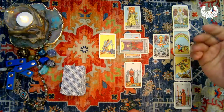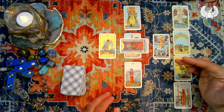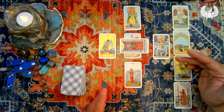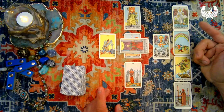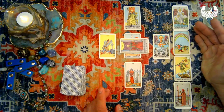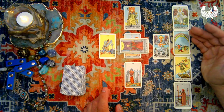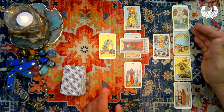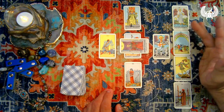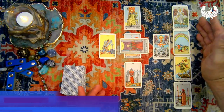The Judgment card indicates that important decisions or realizations will be made in the near future, potentially involving spiritual awakening or a shift in perspective. The Temperance card, as the final resolution, suggests that these decisions will ultimately lead to a sense of equilibrium and inner peace. It indicates a harmonious resolution to the situation where opposing forces are reconciled and balance is restored. Overall, this combination suggests a positive outcome characterized by inner peace, moderation, and integration.